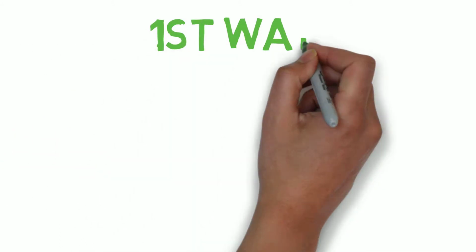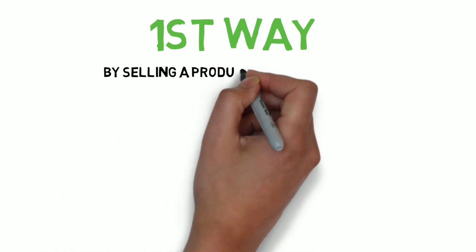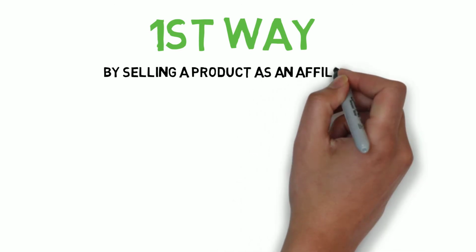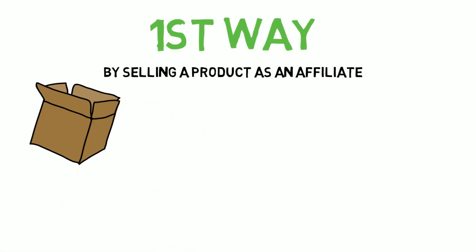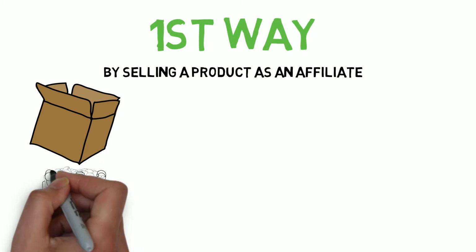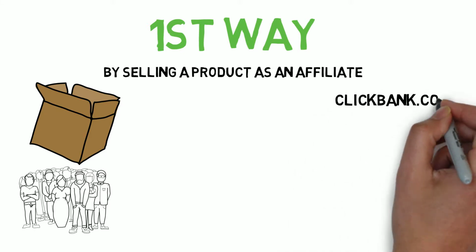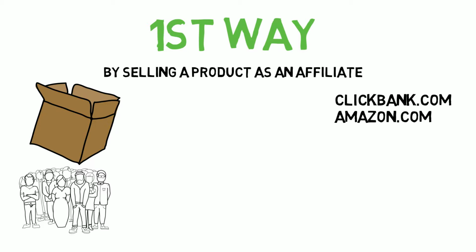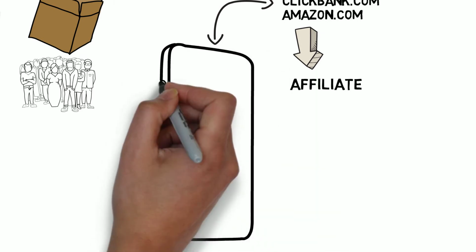The first way you can make money with Instagram is probably the most common one and the one that can make you the most money, by selling a product as an affiliate. This might not be very easy if you are totally new, as this method requires you to have a product to sell and also have a good amount of followers to actually get some sales. Now, if you do have a good amount of followers, we can head over to either ClickBank or Amazon, for example, and sign up as an affiliate. Pick a product that fits your niche and then start promoting this product on your account with the link in bio and in your stories.